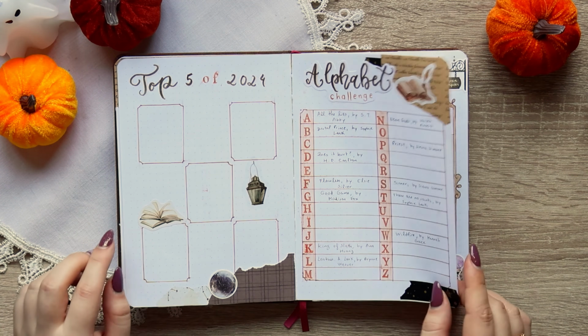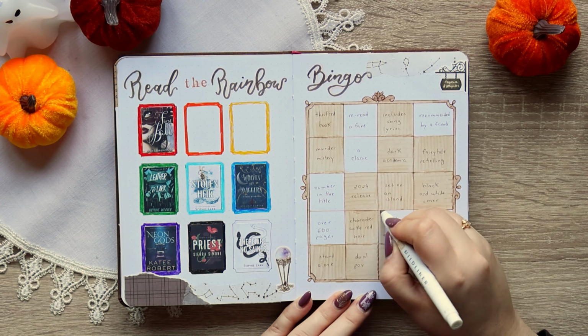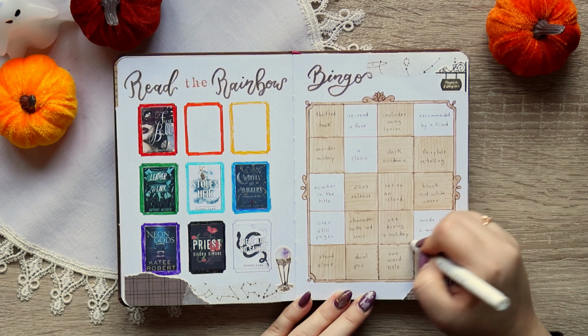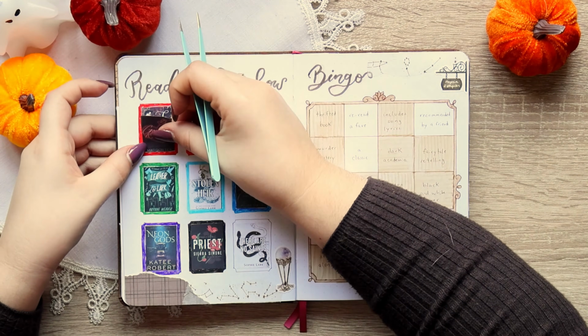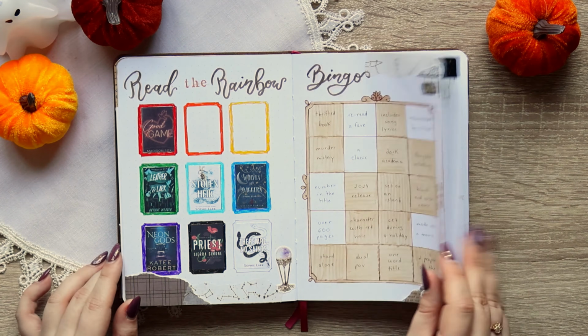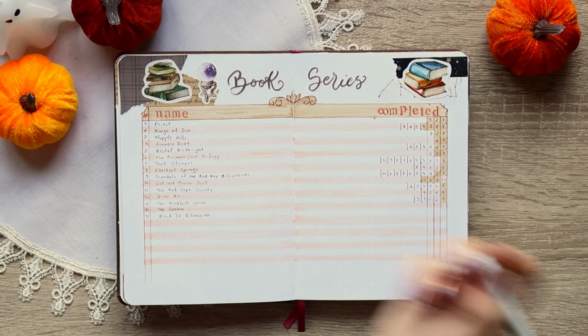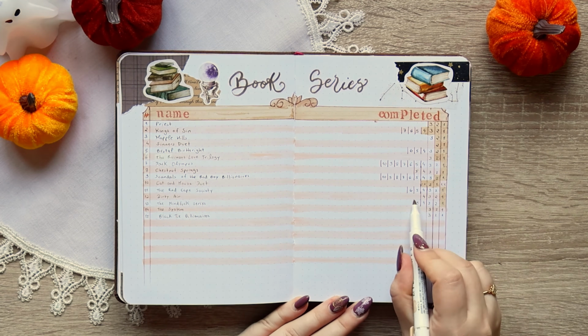Then on my bingo, I colored in the space for Set During a Holiday because Painted It All Red, the final book in the Mindfuck series, is set on Halloween. And then I didn't like the cover for the red color in the Rainbow Challenge, so I changed it to Good Game. I also updated my series tracker.